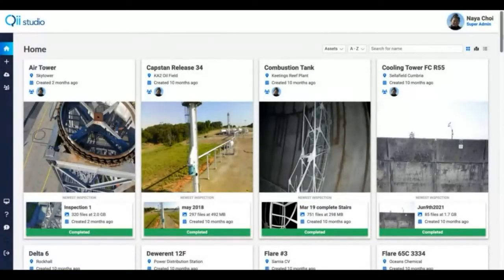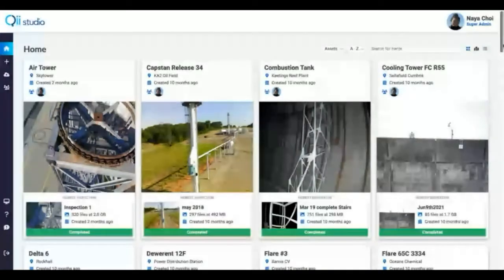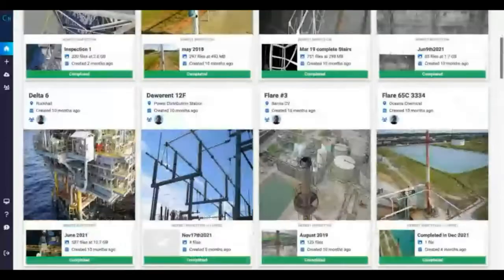You got it. Can you see my screen okay? Yes, we can. When a user first logs into Qii Studio, this is the homepage you'll land on. It's the space where all your inspection data and your users live, meaning all the inspection data gathered to create an asset, and you can organize it by sites, assets, and inspections.